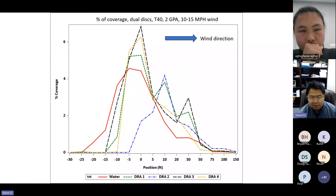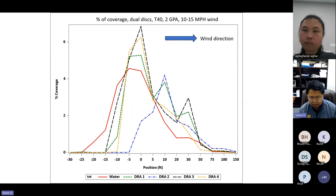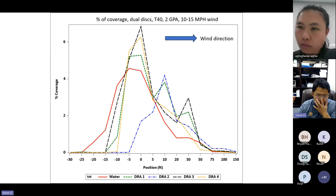Why am I showing that? We want to increase deposition, particularly under windy conditions, because the drone has to use smaller droplets to achieve coverage when you spray with a low GPA, 2 to 3 GPA. That's just life we have to deal with in row crops. Either you get your coverage or you prevent drift, but when you prevent drift, you lose your coverage. It's very difficult to get both.